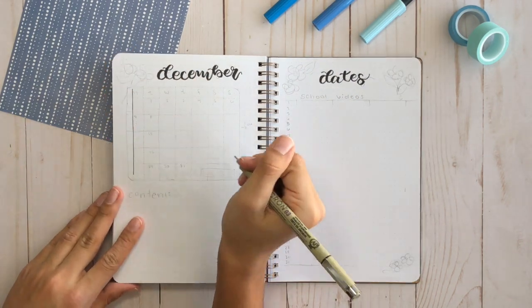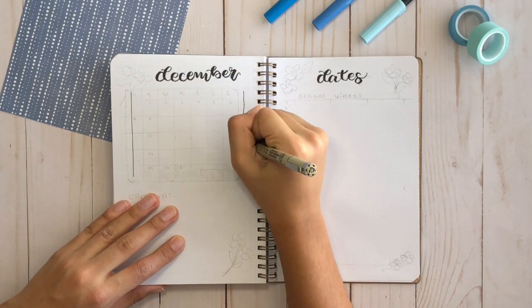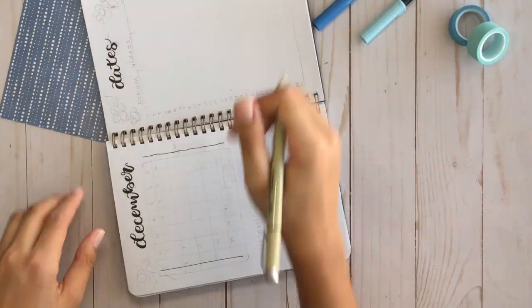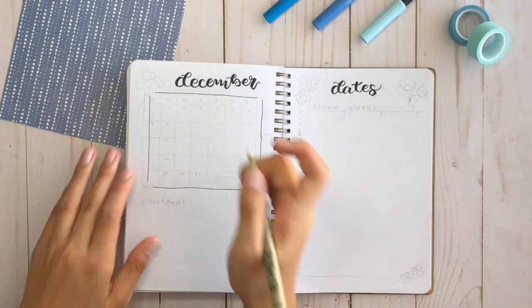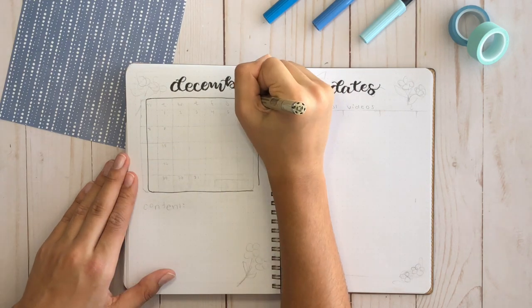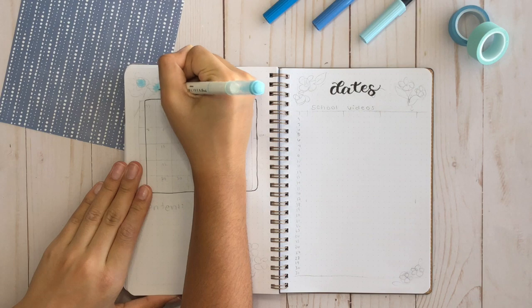I'm sure you guys have seen this kind of layout before, but I'm just going to explain it real quick. So I have a small little calendar on the left as a visual reference, since I'm a very visual person, and of course I have all the days numbered out and all that. But the calendar is too small to write any major events, so I'm going to be writing those on the right side.